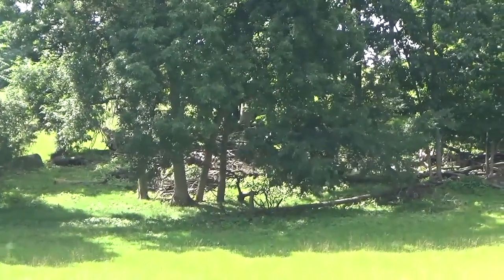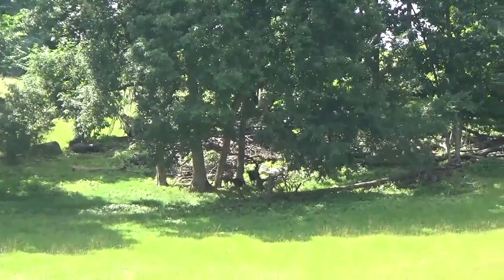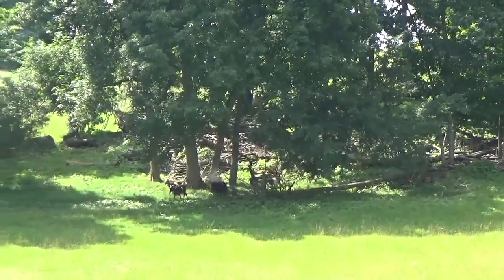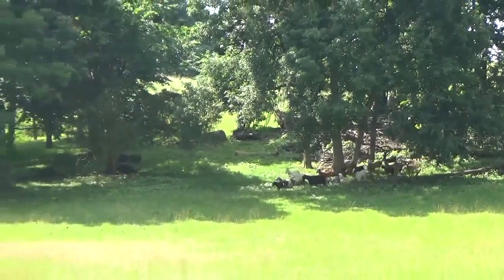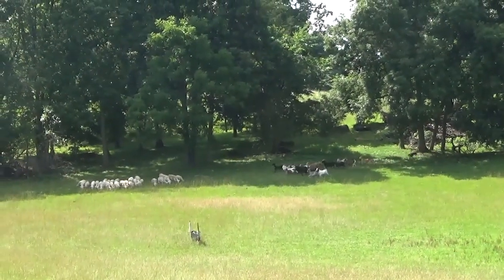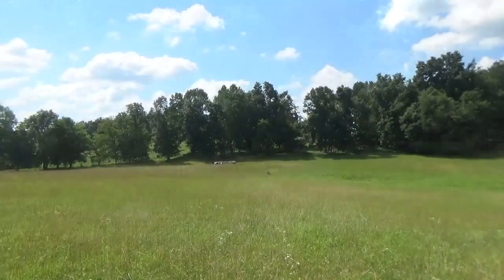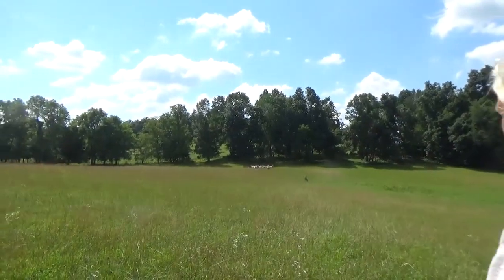Now he'll come out with them, so we might have to give him a look back for the sheep. We'll see. He should look around on his own, but if he don't, we'll give him a look back. So he's tucking him into the sheep. He's a calm, easy working dog.